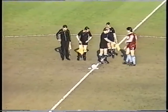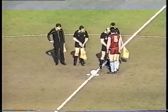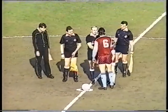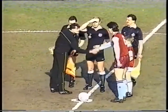Elland Road is bathed in beautiful early spring sunshine for this clash between the team at the top of the table and a team that might have been expected before the season began to be up there with them, but before the start of the game finds itself in 9th place in the table. Yes, it's Leeds United versus West Ham United.